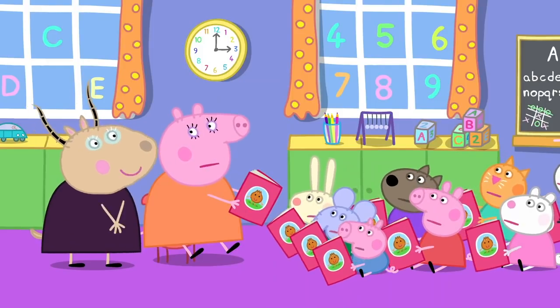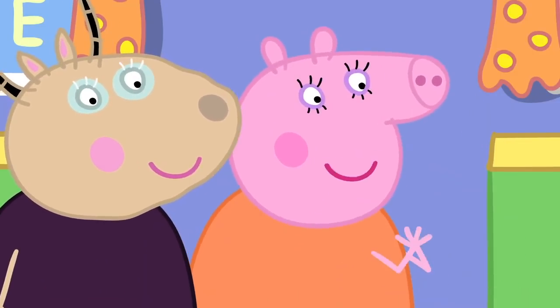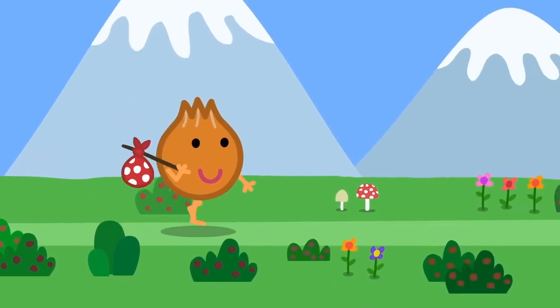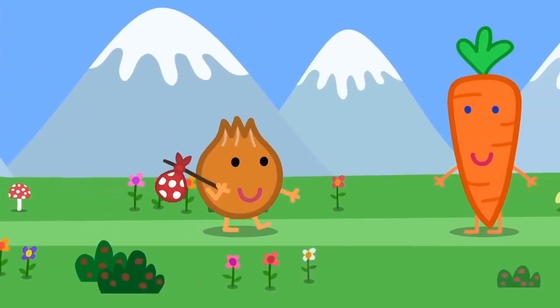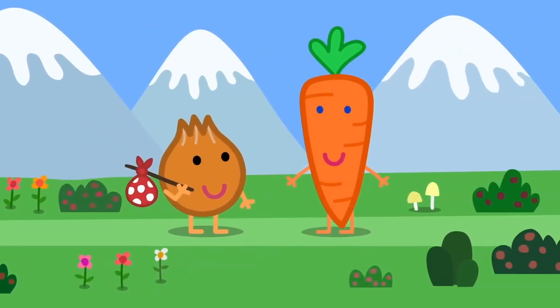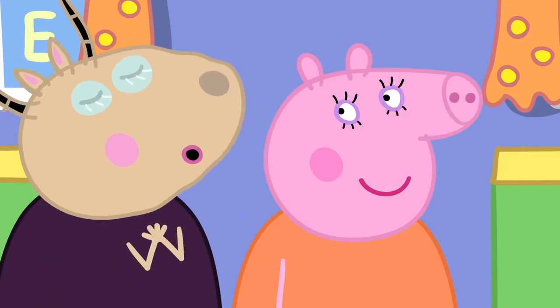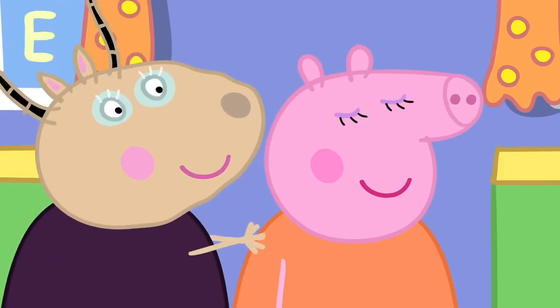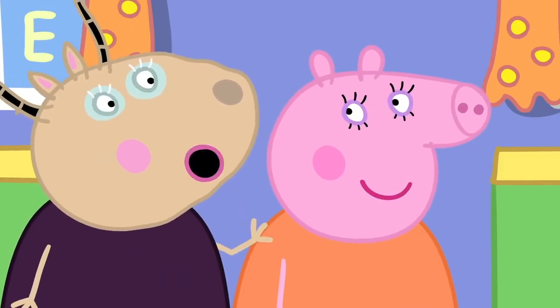Oh. Can you remember the story, Mummy Pig? Yes. Then just tell us the rest. All right. Once upon a time, there was an onion called Funny Onion. All he wanted was to make people laugh, but he made people cry instead because he was an onion. What a beautiful, sad ending. No, wait, Madam Gazelle, it's not finished. Oh, I see. Carry on.